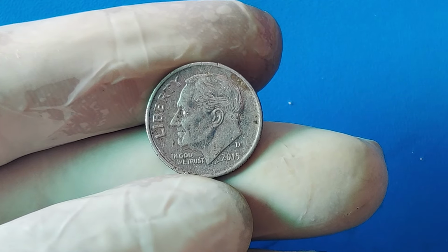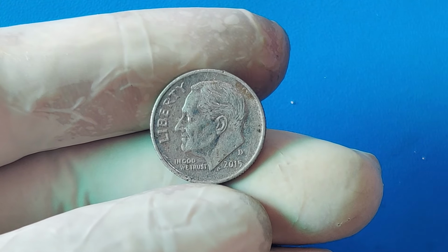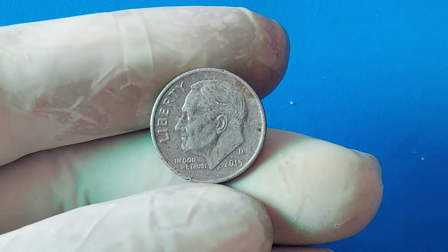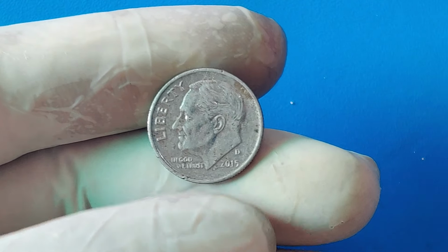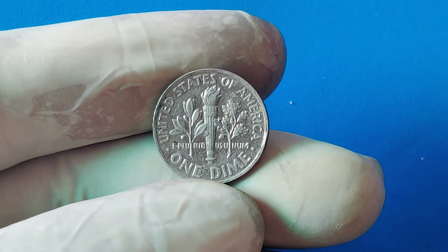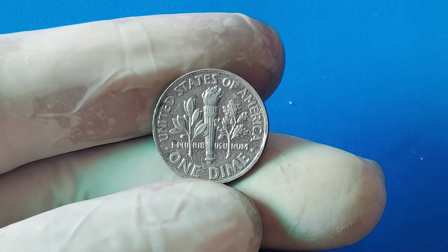Now, you might be wondering, how can a simple dime, worth just 10 cents, be fetching such an astronomical price? Well, stick around, because we'll be breaking down its history, minting process, errors, and the factors driving its market value to over $32,000. Let's start with the basics.